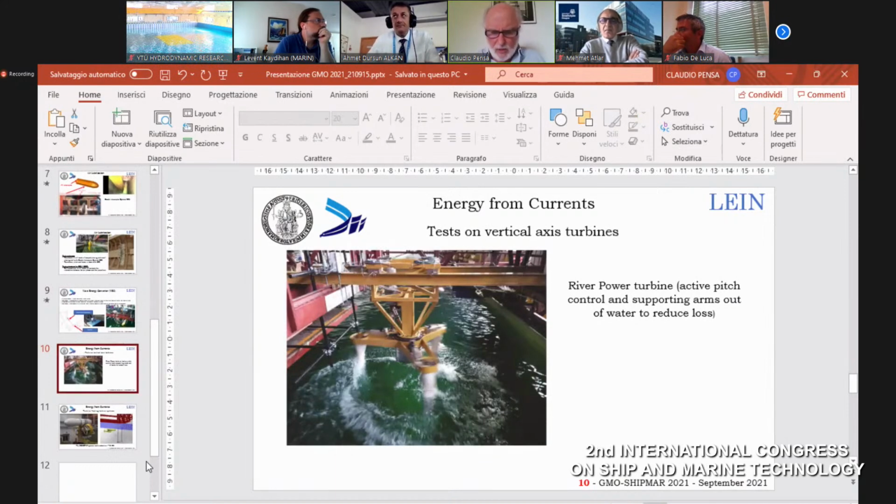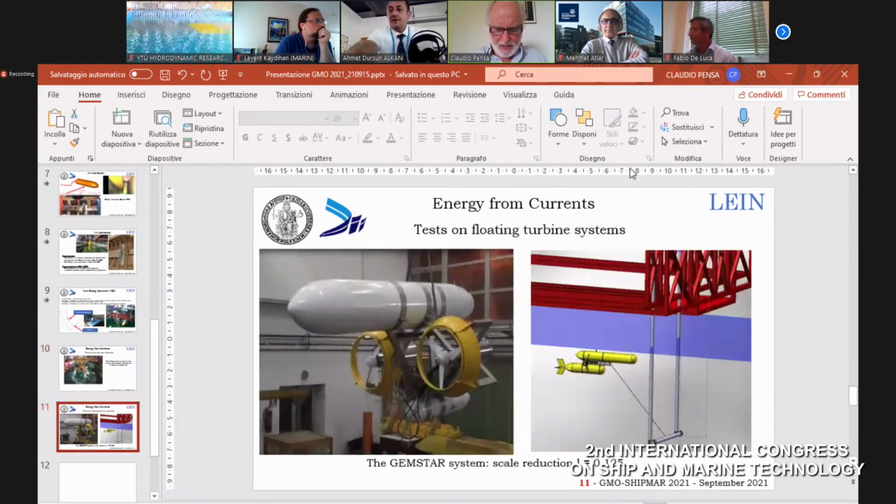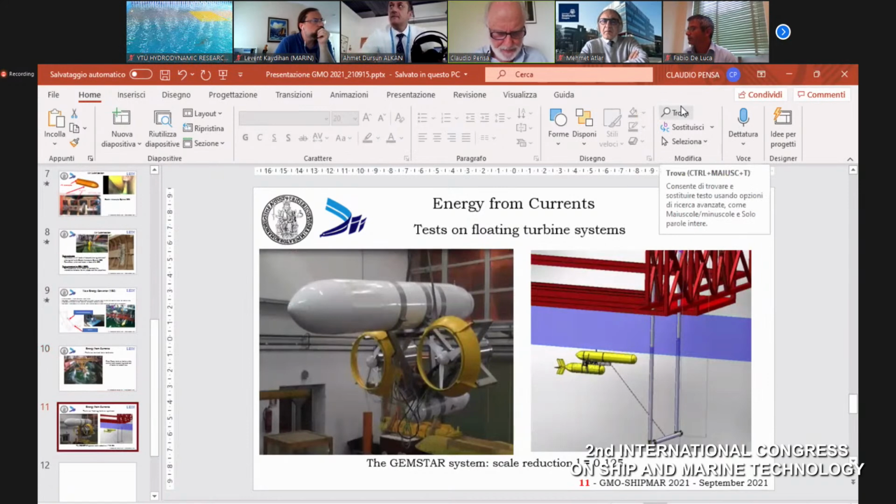As for the WEC, the river turbine tests shown here have also been quite challenging due to the large dimensions needed to achieve high Reynolds number, which produced very demanding stress forces on the structure. Here you see GEMSAR, a floating underwater turbine tested in full scale. On the right, you see the anchoring scheme to the dynamometric carriage we made in the tank.